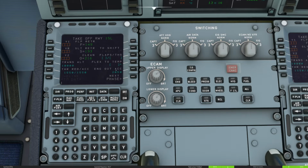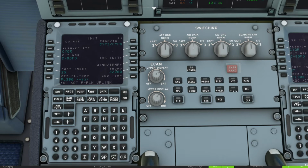Our performance is going to be flap 1 and 0.3 down on the trim. It's 132, 133, and 137 for our numbers. Transition altitude, 18,000 feet. And again, we're flying at flight level 380 today. Alright, so that's all entered in. MCDU data is in. Rad nav is in. IFR clearance is set. We've reviewed the flight plan. EFIS done. Takeoff briefing is complete.